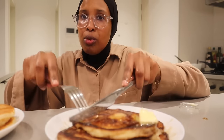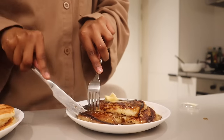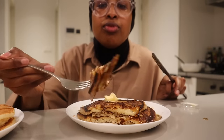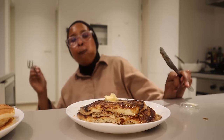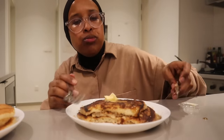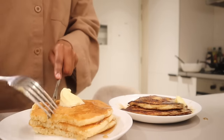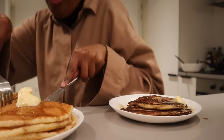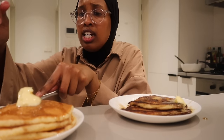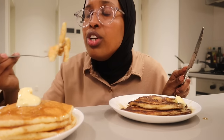Tastes nice. Mm. Let's give my one a go. Bismillah. Mm. That one's much sweeter and much creamier. This one just tastes like, you know, the McDonald's one. It legit just tastes like McDonald's pancakes. Like honestly, it does taste nice, I'm not gonna lie to you. Obviously my one tastes better because my one's made with love. This one does taste nice, it's a bit rubbery though.